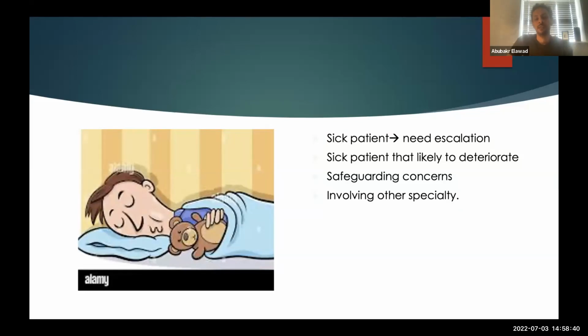Again, if you're involving another specialty, especially if you are in a district hospital, it's different from tertiary, where all the other specialties are around you. That makes it easy to get a second opinion, even from the registrar or the consultant, because you can see them in the ward anyway. But in a district hospital, for example, if you want to discuss a patient with the hematology team at another hospital because you are suspecting something in the results, let your consultant know before you ask them, because it will not look good if the consultant is contacted by the other specialty and doesn't know anything about the patient.